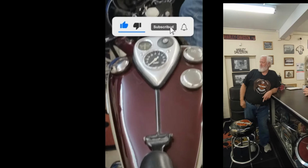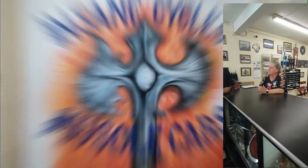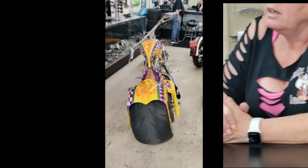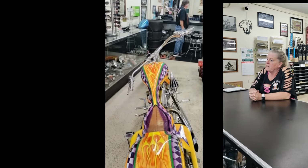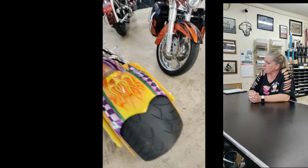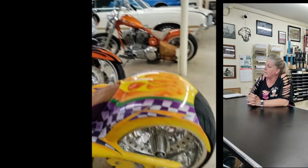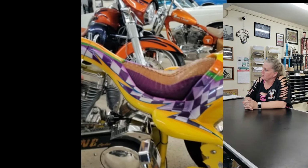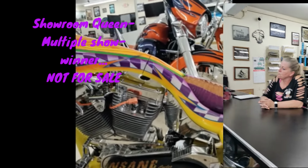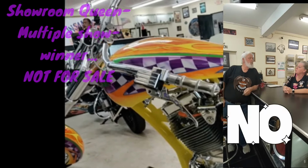Tell me about this insane chopper here. It is insane. Wins lots and lots of trophies. It's a 2007 build. It's an Ultima frame, a 127 engine, S&S engine, custom paint. It has a custom seat, which is alligator, and that one's just alligator. Nice. Well, that one's for sale, right? That one is not for sale. That's a little company trophy that we kind of take.